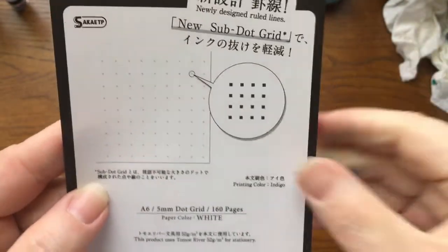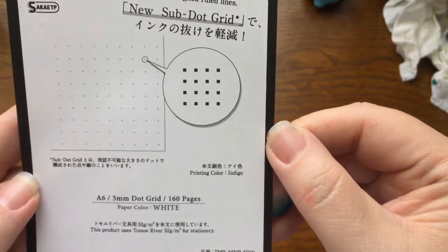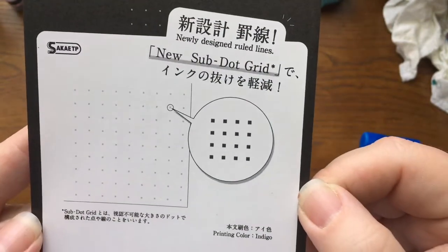It's so cute. This would make a lovely ink journal. Okay, what does this say? This says new sub dot grid. So does that mean that they're little squares?